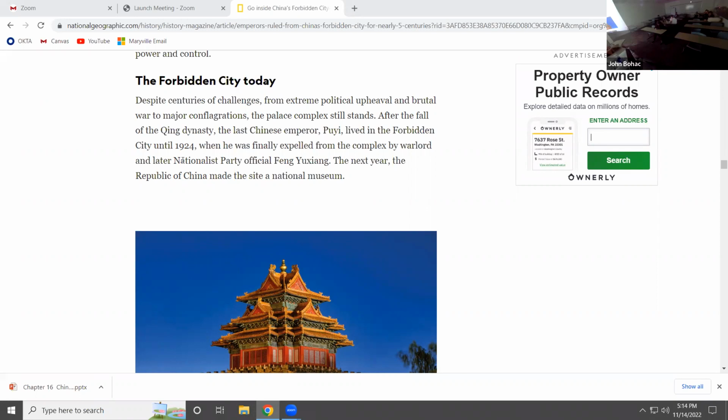Well, let me tell you about it, because it won the best picture of the year at the Academy Awards. It was extremely well done, and it's about the life of the Emperor Pu Yi, and in fact, he called himself Henry Pu Yi, and it's about his life.